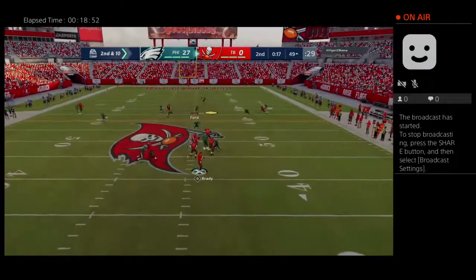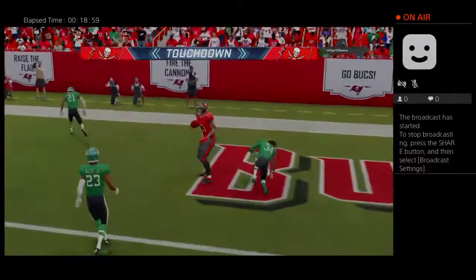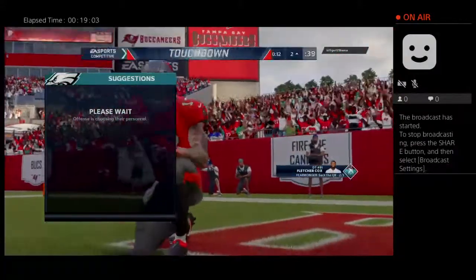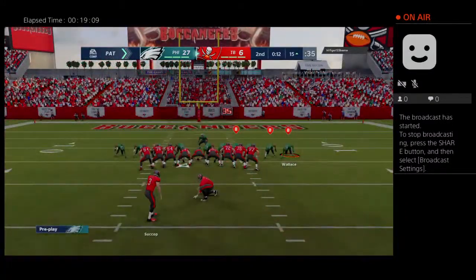Throwing again. Brady. Oh, he's thinking end zone for Evans. And he holds it in for the Buccaneer touchdown. Mike Evans, as the first half is winding down. And the Bucs are able to cut in now to that deficit.